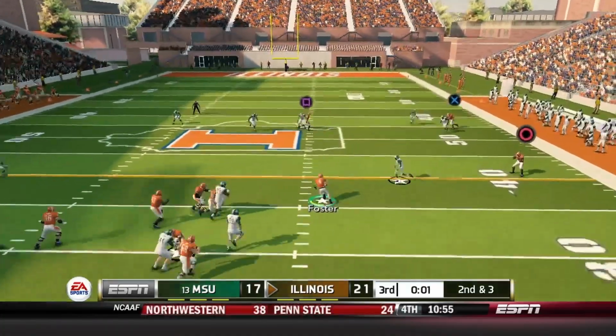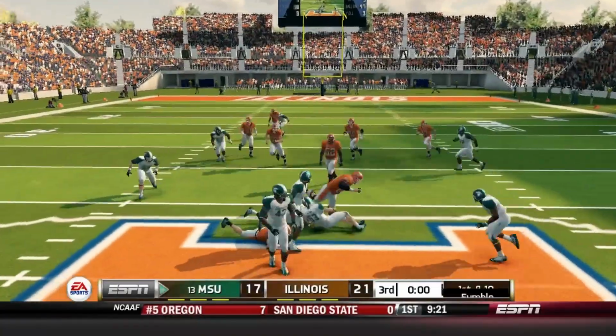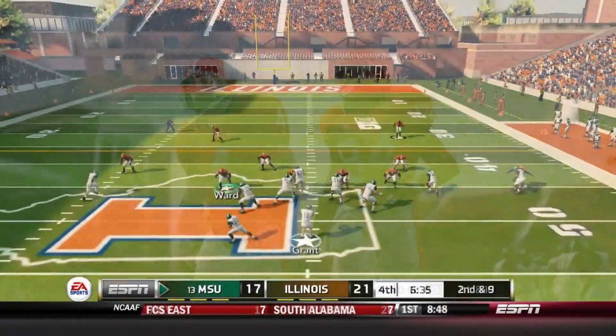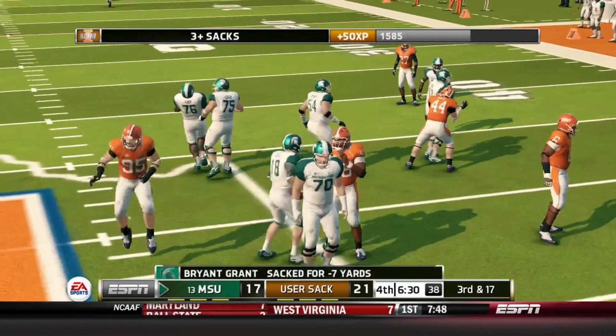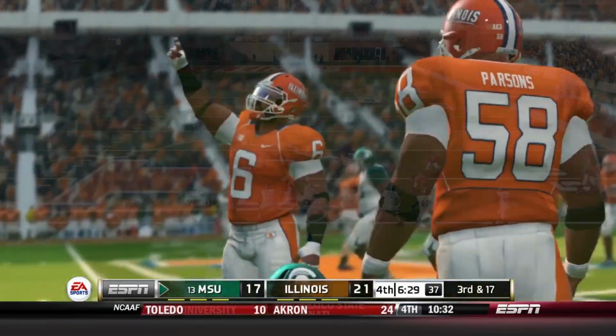Foster. He's going to rush. He's going to fumble on the play. Recovered by Weldon of Michigan State. And that'll be Illinois' third turnover of the game. Here it is on 2nd and 9. Grant. He's going to get sacked by Ward as Ward's monstrous season continues for Illinois' 10th sack of the season.